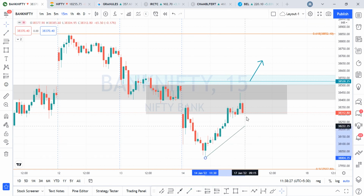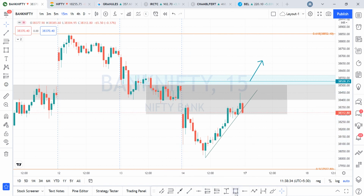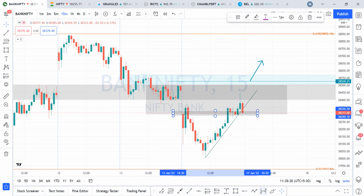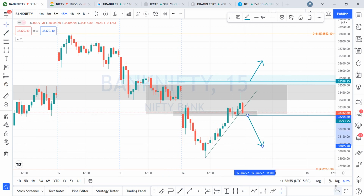Let Bank Nifty come below this area once again, and let it break below this zone out here. All right, so let it break below this zone. My shorting would be somewhere around 38,290 odd level, not before that. Once it reaches this level, there is a good probability that Bank Nifty will give you a points fall. All right, so we need to be following this pattern over here.